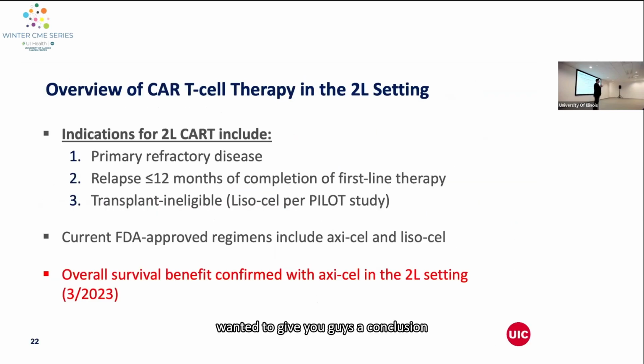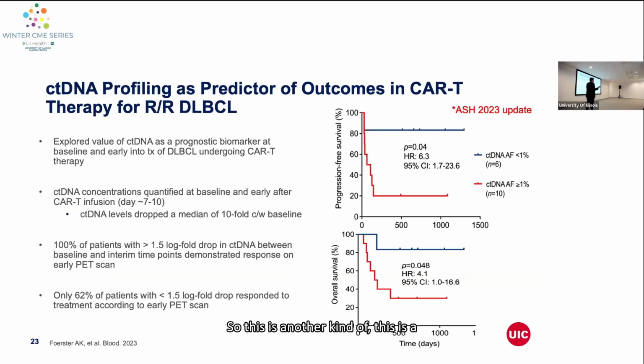I wanted to give you a conclusion slide in the second line setting. These are the patients that we are typically seeing for CAR T: the primary refractory or relapse within 12 months, and then the transplant ineligible per the PILOT study, which Dan, you may know, Leo Gordon is the senior author for, at Northwestern. The current FDA approved regimens are axi-cel and liso-cel in the second line setting. And as I mentioned before, the overall survival benefit was confirmed with axi-cel in March of last year. This was another study that was also presented at ASH.